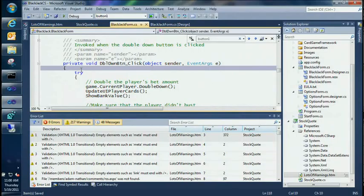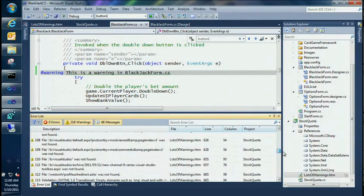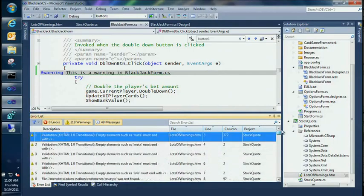So if I just add a quick little warning, this is a warning in blackjack form. Hey, my error count went up to 218, but how am I supposed to find it? It's everywhere. It's hidden in this mess of warnings and errors that we have in here. And in the past, some of you guys have just turned off error filtering altogether, but now we offer some better ways to do this.